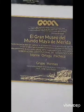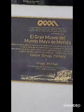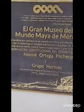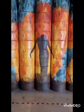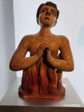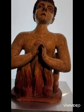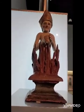The Grand Museum of the Maya World of Merida. This looks like a demon here. Here's me burning in a lake of fire, right? And here's me up here too, burning in a lake of fire.